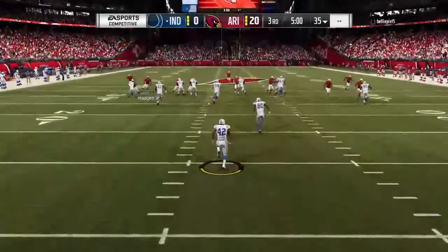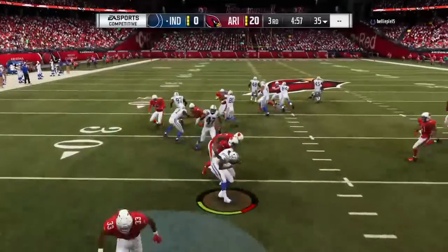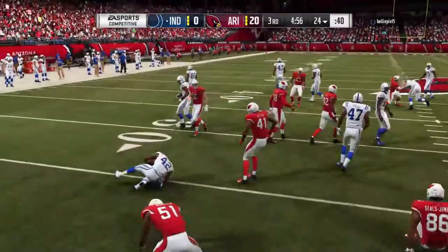This fielded a few yards into the end zone. They'll bring it back to just about the 20.